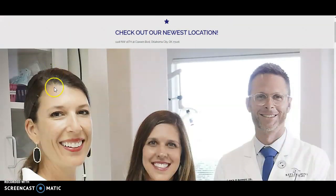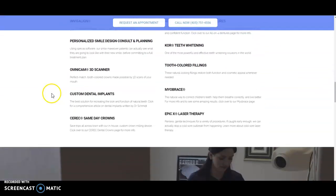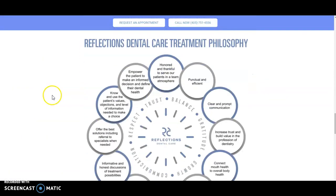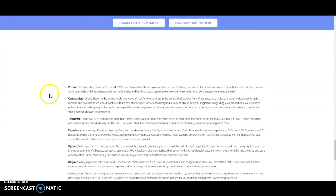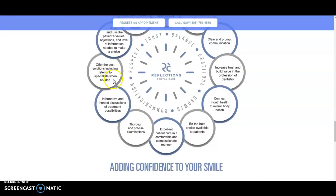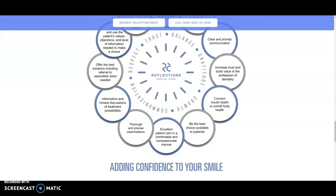Let's take a look at Reflections Dental Care. They are #1 organically for cosmetic dentists OKC. They have 1,244 words on their homepage. And they also do have their images named as keywords. So 2 great ways to get ahead of them would be adding more keyword-enriched content and having those images named as keywords.